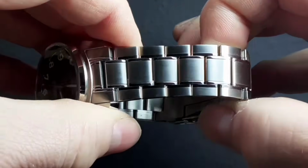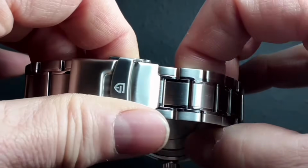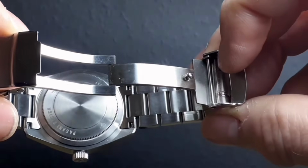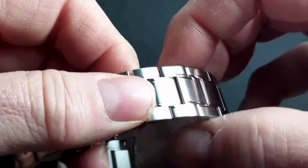The bracelet, I did think initially was a bit flimsy. It's not, it's fine, it's very compliant. You don't feel that you've got this watch on. And the clasp has been fine. I would say it's pretty standard fare, that really, for a value clasp. It's as good as many Seiko clasps that I've had, and Citizen.